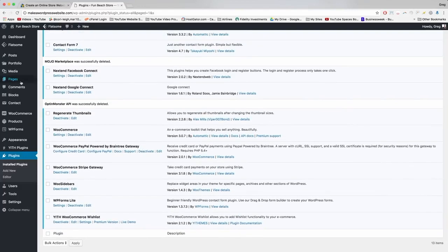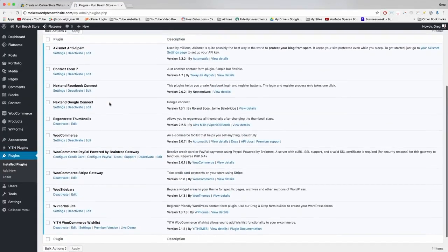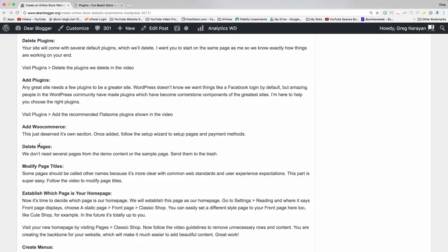But for now, if your site looks like mine, we can refresh this page too to get rid of the other bars, then you're good to go. All right, so here's our list for now. Great job. Make sure that your list looks exactly like mine. Let's go back to our guide. And we're now done deleting plugins.